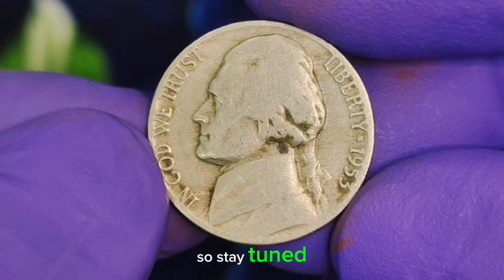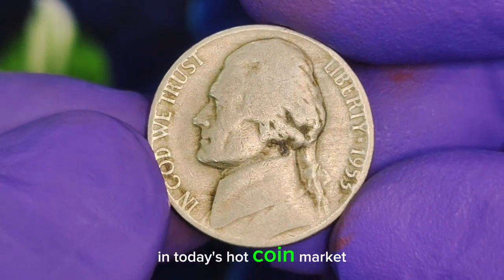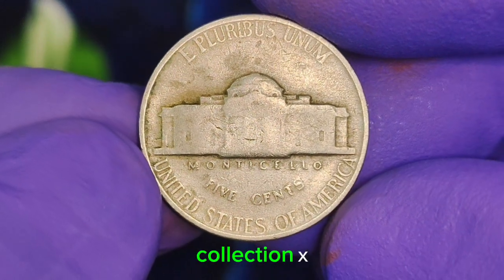So, stay tuned as we uncover why this nickel is turning heads in today's hot coin market and how it could bring serious dollar value to your collection.